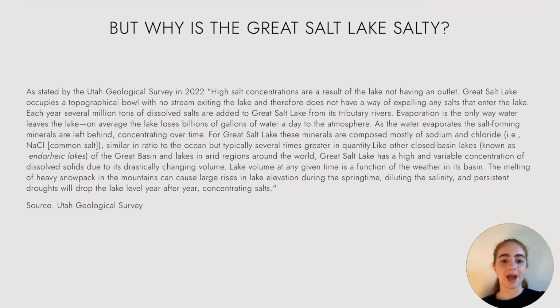Lake volume at any given time is a function of the weather in its basin. The melting of heavy snowpack in mountains can cause large rises in lake elevation during the springtime, diluting the salinity, and persistent droughts will drop the lake level year after year, concentrating the salts.